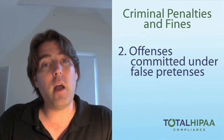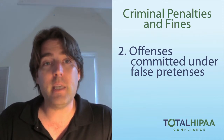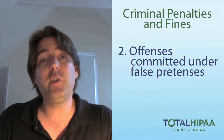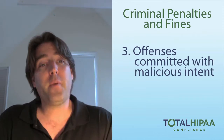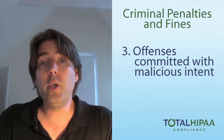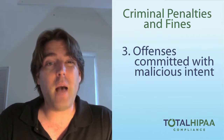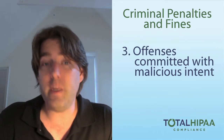2. Offenses committed under false pretenses. An example is if an individual obtains someone else's PHI and goes to a financial institution and represents that they are that person. They can be fined up to $100,000 and or imprisoned for 5 years. 3 is offenses committed with the intent to sell, transfer, or use the PHI for commercial advantage, personal gain, or malicious harm. This is subject to a fine up to $250,000 and or 10 years in prison.